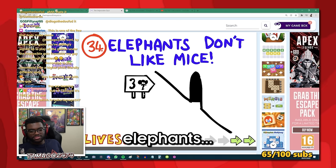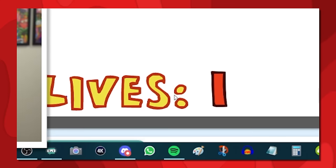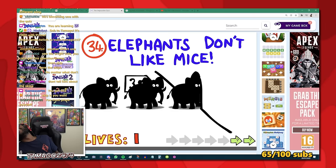3 elephants and then a mouse hole. Elephants don't like mice. Well, clearly I was struggling. Do you know what I need to do? Hint, this is another one of those think outside the box questions. Once I had scoured every inch of the screen to find something clickable and turned up nothing, I was stumped. Oh!